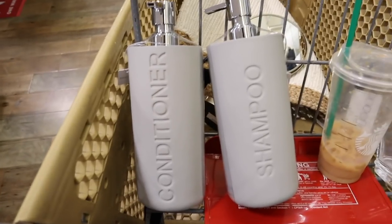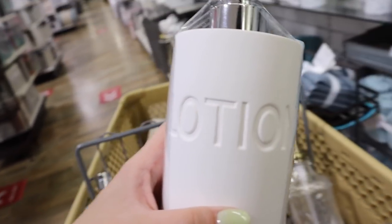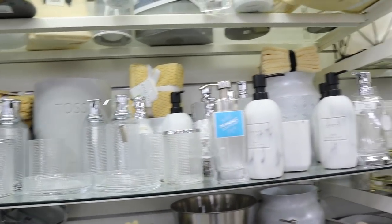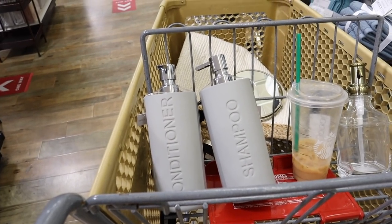Okay, so that's this set, which is really cool, but it looks like it could potentially come in white, which would be even better. But I don't see them here. So the question is, do I keep looking or do I get the gray ones?